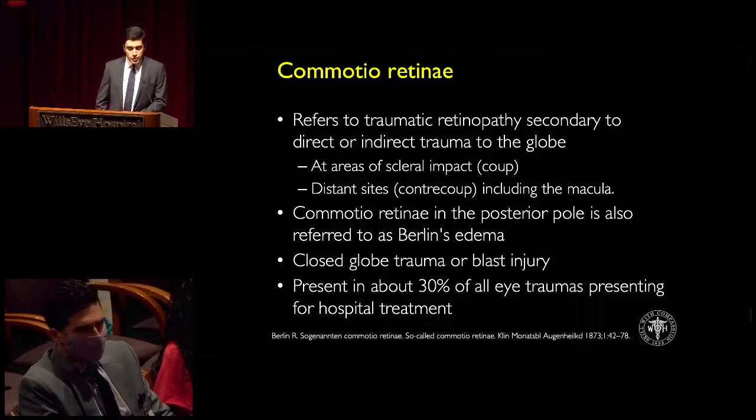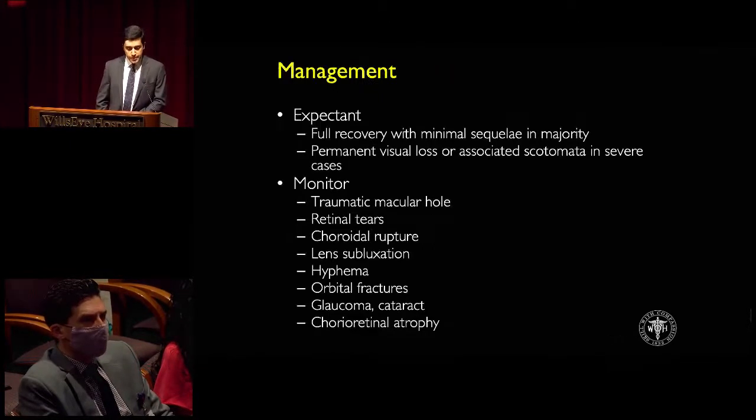When it's in the posterior pole, it's also called Berlin's edema, termed by Dr. Berlin in the 1800s. And it's usually in the setting of a closed globe injury or a blast injury. And about 1/3 of patients with all sorts of ocular traumas presenting to the hospital do have some evidence of commotio retinae. In terms of management, it's usually observation, and most patients actually have a fairly good recovery with minimal sequelae. However, there could be permanent vision loss or associated scotoma in severe cases.